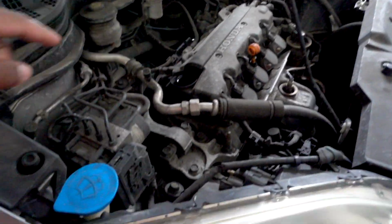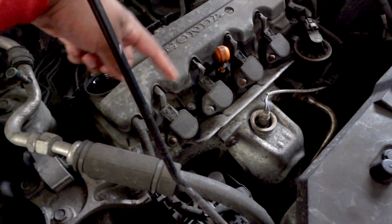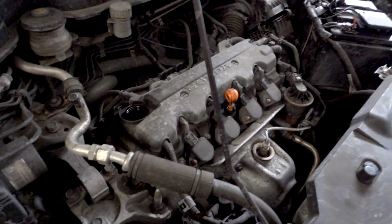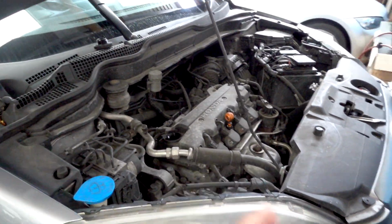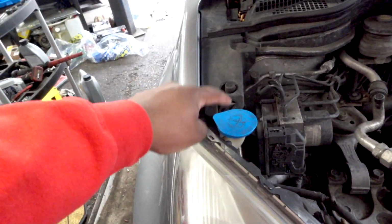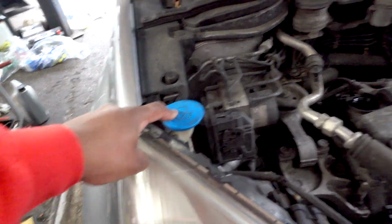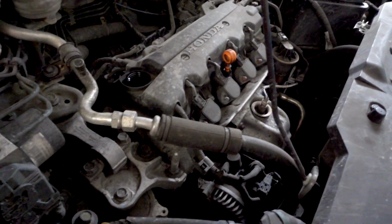For those of you who don't know cars, that's an engine. That's the car battery over there. So here you've got spark plugs. As you can see, the engine's mounted horizontally in this car, which means the bonnet's quite short, which is quite nice. It's very nimble. That's for the screen washer fluid, and that's the thing you use to check for the oil. If you need to, just make sure you have enough.